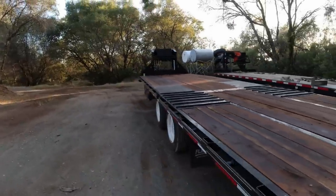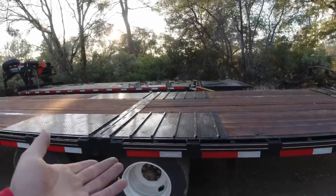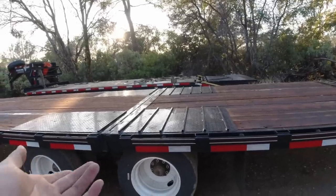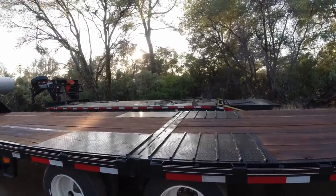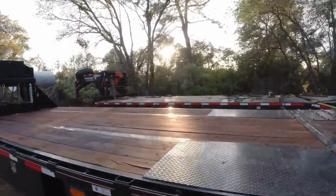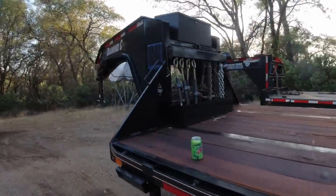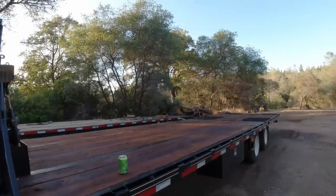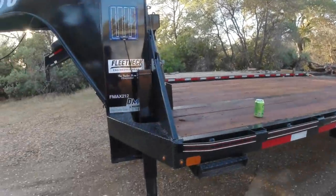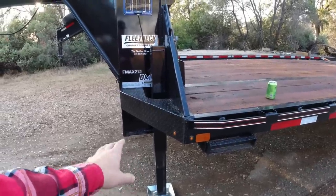So you guys can see where your money went. Obviously it does have significant upgrades versus a stock, bottom line, standard. But it is so much more worth it. By the time you're said and done, you're going to be comfortable. It saves me so much more time having these ramps, having these jacks. It makes me want to take the trailer off rather than just, oh, we'll deal with it later.